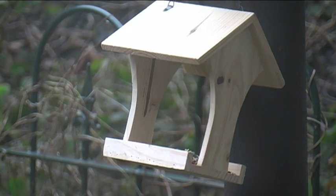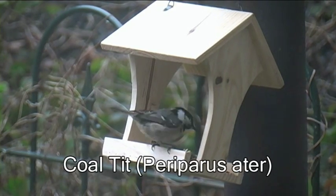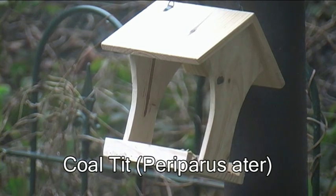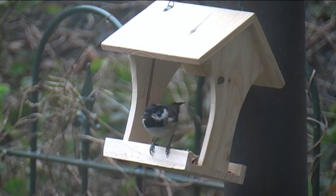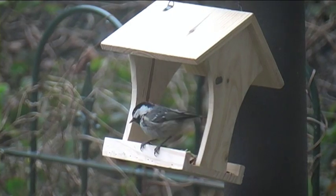Over a long weekend at the end of April, I spent some time filming and watching the birds. The camera had only been running a short time when this little fellow, a coal tit, found the feeder, and over the next hour he visited nearly 20 times. Apparently they hoard food for later, kinda like a squirrel.